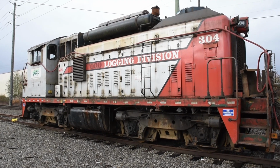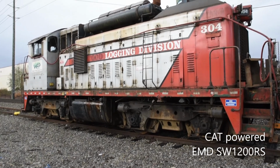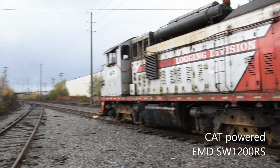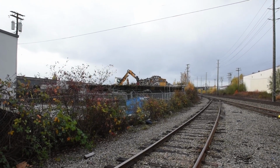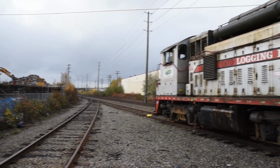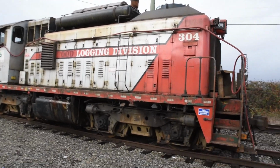It's an old SW. I believe these were 900s or 1200s. I'm not sure because they've been converted so heavily. So the sad news is, guess what's happening over there? Scrap metal. Doesn't look too good for this old workhorse. What a great find this is.